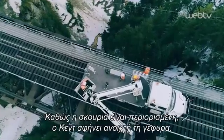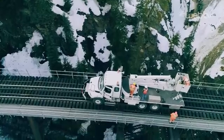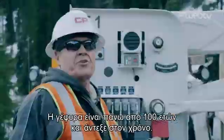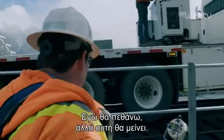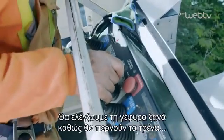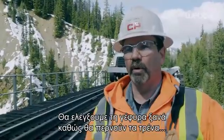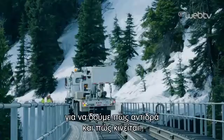With the rust limited to just one area, Kent decides that the bridge can stay open. This bridge is over 100 years old and it's stood the test of time. It will probably be here long after I'm gone. But they'll need to keep a close eye on it. Watch a couple trains go over it from down below and up top, see what's happening with the deck and see how things are reacting and moving.